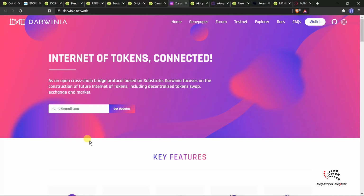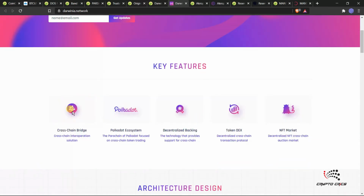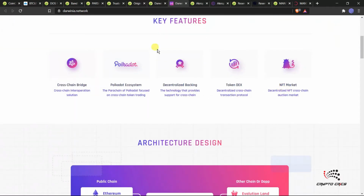You can see Internet of Tokens connected. You can see what the key features are. Cross-chain bridge, that is a cross-chain interoperation solution. It's on the Polkadot ecosystem. That is more important. The parachain of Polkadot focused on cross-chain token trading, decentralized backing, the technology that provides support for cross-chain. So token DEX, decentralized cross-chain transaction protocol. NFT markets. NFT is a huge market, gaming. So decentralized NFT cross-chain auction market. So they are providing lots of things. NFT is one of the important niches to be followed.